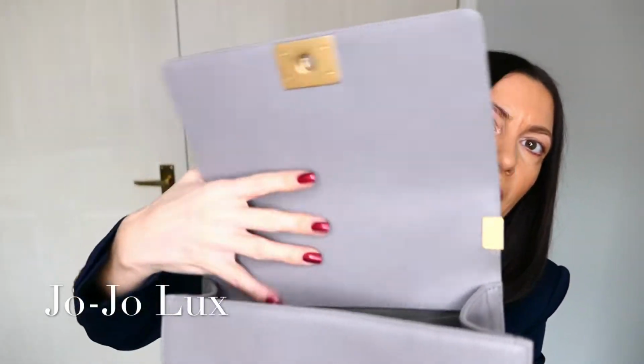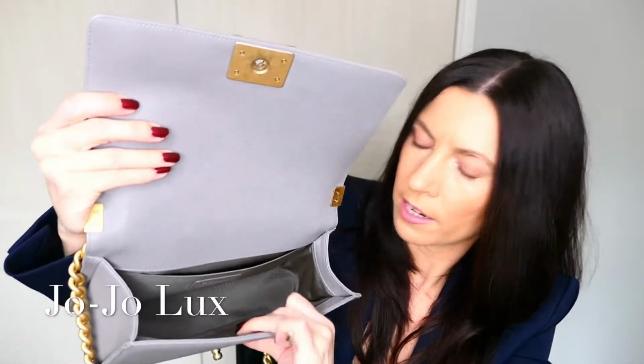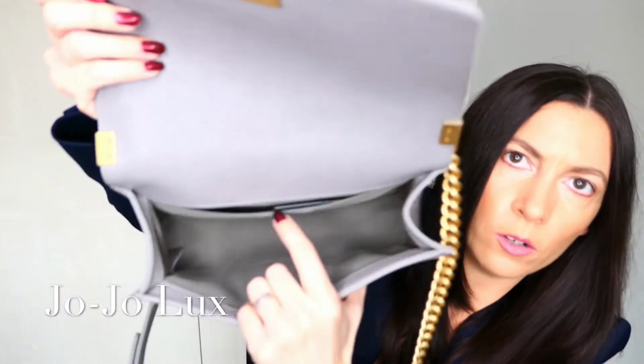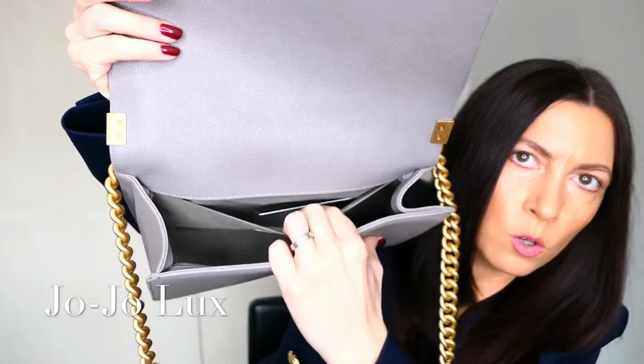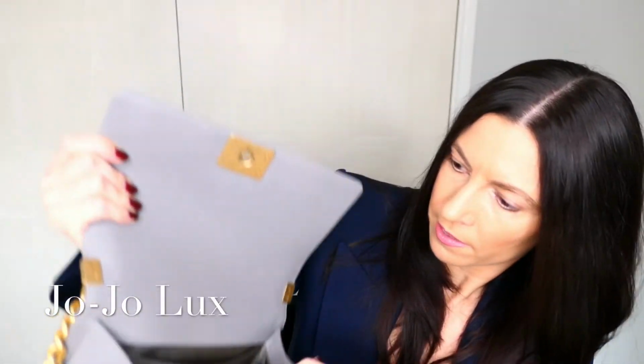Now in terms of the interior, when you open up the boy bag, it's just completely flat in the lid section. Then inside it's just lined in like a stiff sort of corduroy, like canvasy type thick cotton, and then on the inside all you've got is this one pocket there to put anything in. That's the only storage there is, it's just a big gap there.